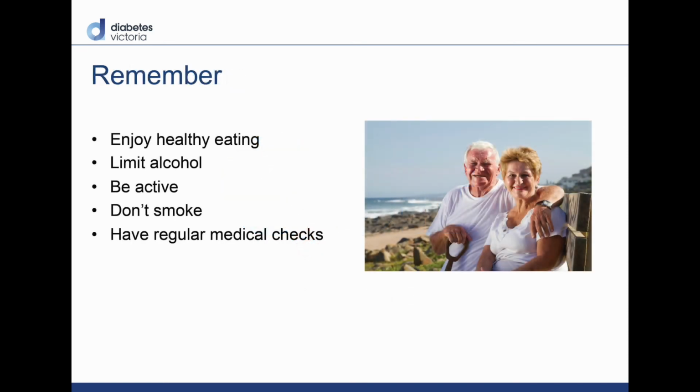So let's recap on the main points and take a moment to reflect on how you can make the following changes in your life. Enjoy healthy eating. Limit alcohol. Be as active as you can. Don't smoke. And have regular medical checks.